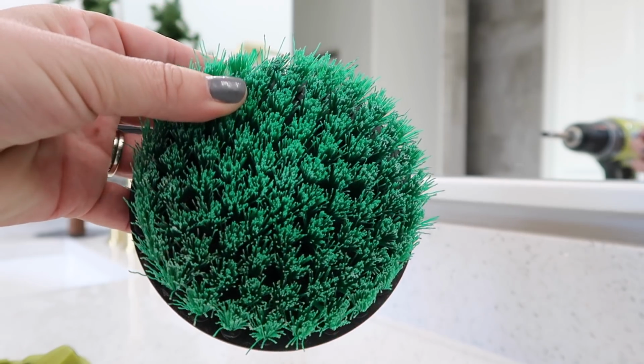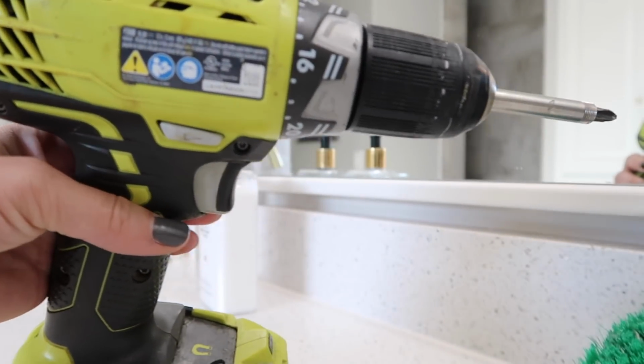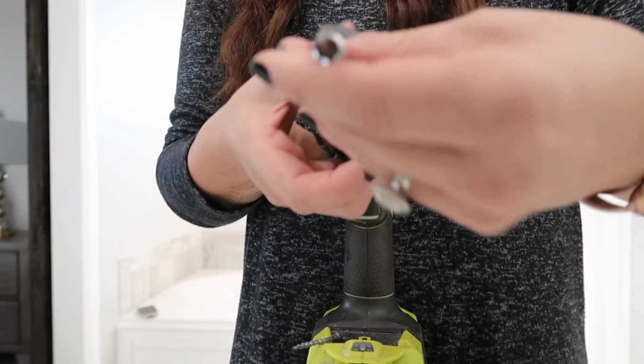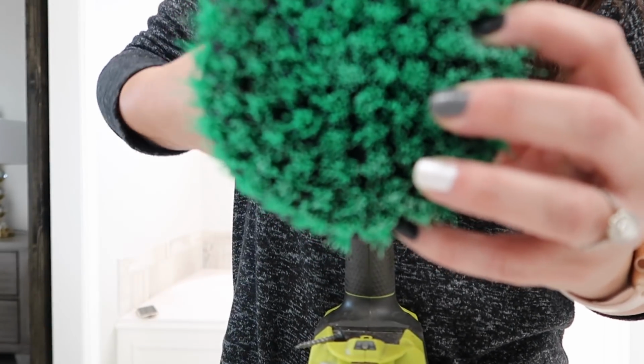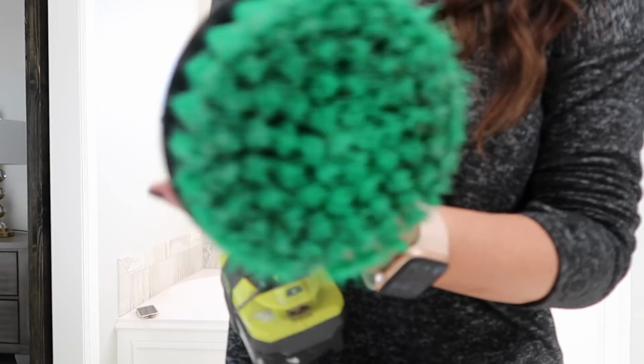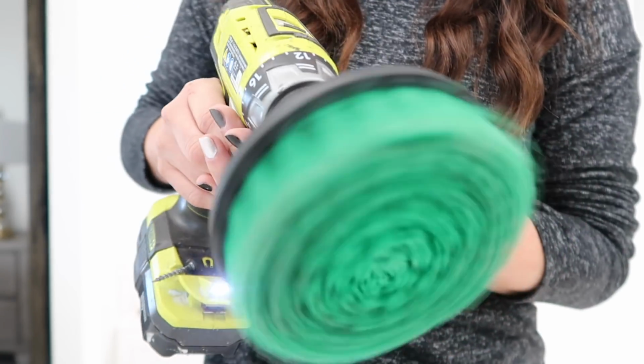You're gonna see me attempt all different ways to clean this. I used my Dollar Tree shower cleaner. I put my really nice brush onto the power drill because I've already cleaned it with just a sponge and it didn't work. So I wanted to try a few more of these options before I have to contact the builder to come in and help me.